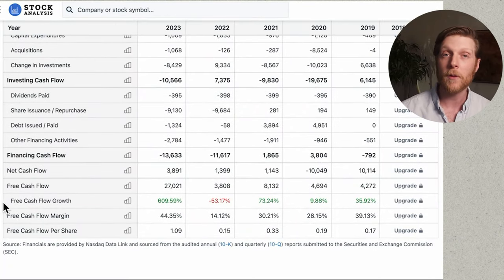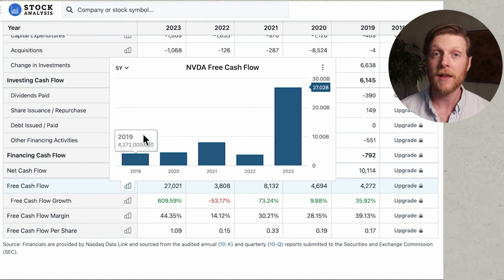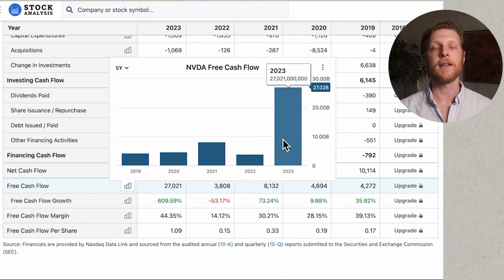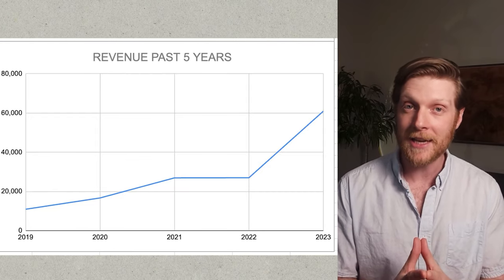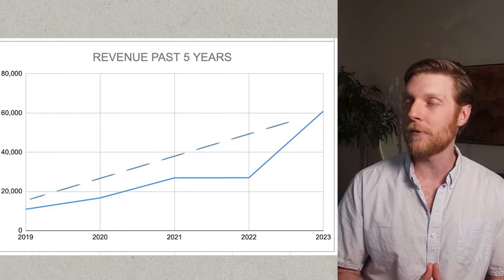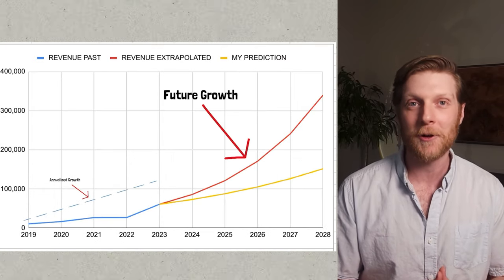So for instance, if I wanted to look at Nvidia, Nvidia has had massive revenue growth last year due to selling tons of chips for data centers. This growth may or may not be sustained, so it's hard to say if a 46% revenue growth is going to be consistent year over year for the next 5 years. So maybe for Nvidia, I would not use past performance.